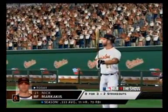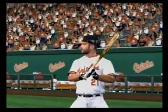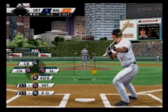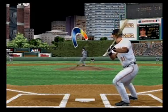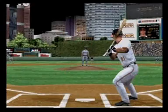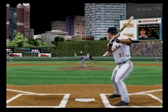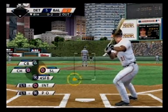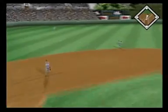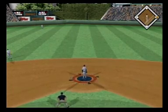Nick Markakis will try again, 0-for-3 thus far. Swing and a ball hit well down the left field line, but back into the crowd, foul. Waved at and missed, and he's behind 0-2. The pitch. Swing, hot shot to the left side. And that's in there, so perhaps some life here with two men out.